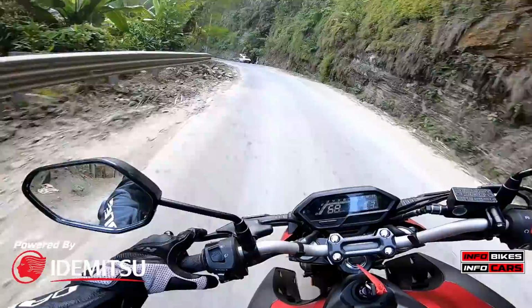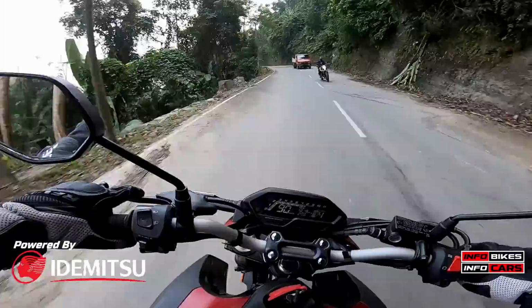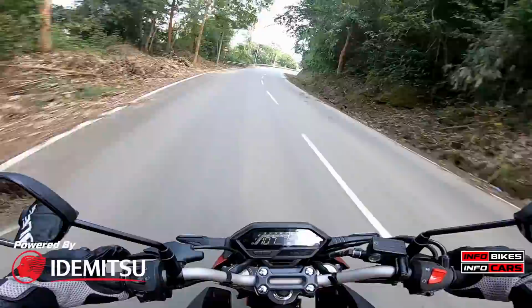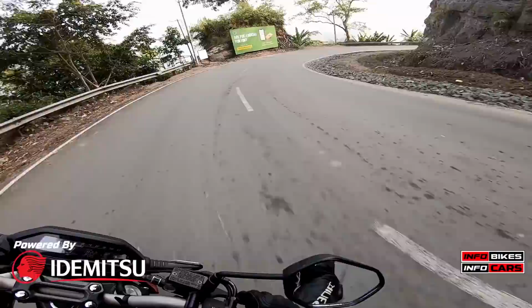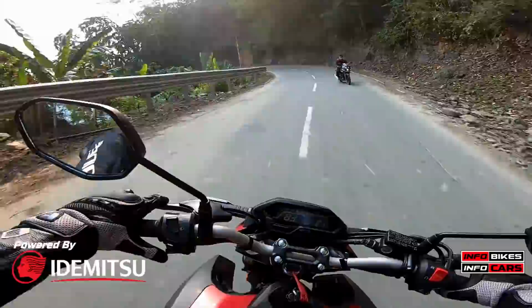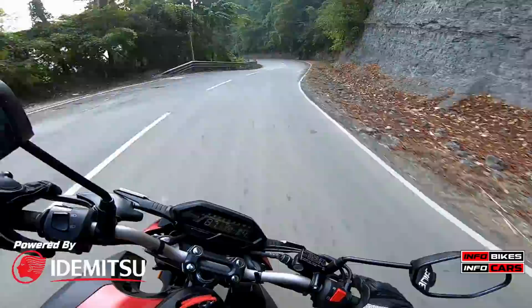Really like the sound that's coming out from the engine, that induction roar. Handling is really nice. It's really precise for a naked bike.